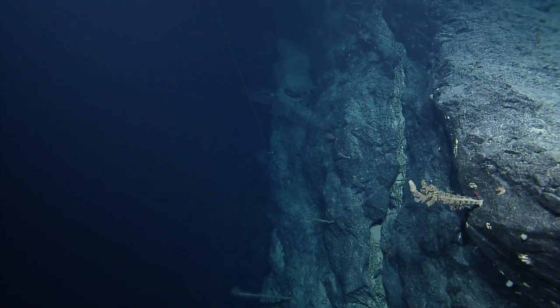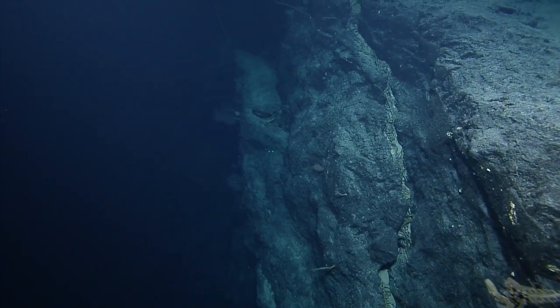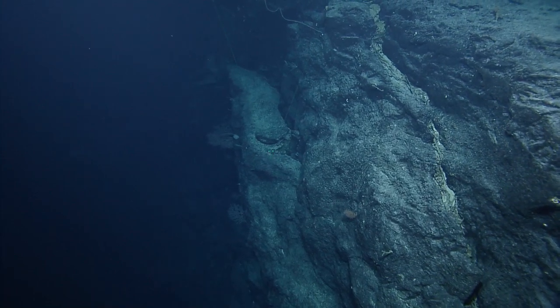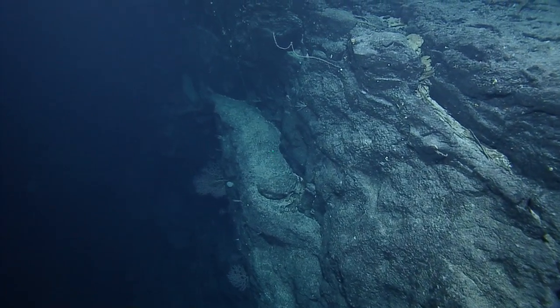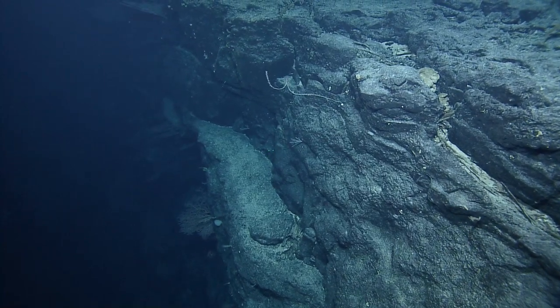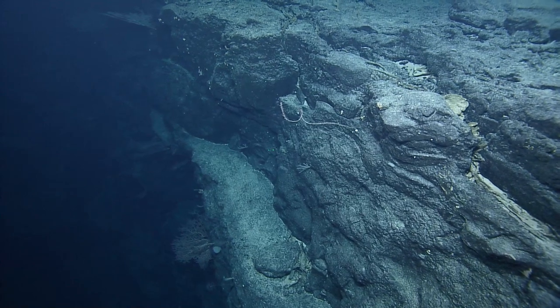Shrimp. I feel like the other watches didn't continue the shrimp count, but I will. One? We've seen one shrimp. Yeah, I think that was from the first watch. But I need to know how many shrimp I see, so I will continue it forever.